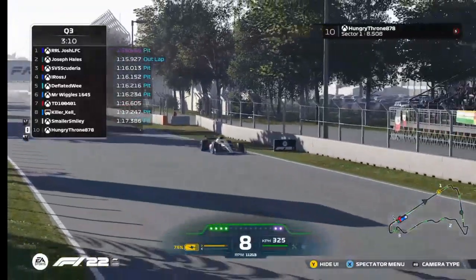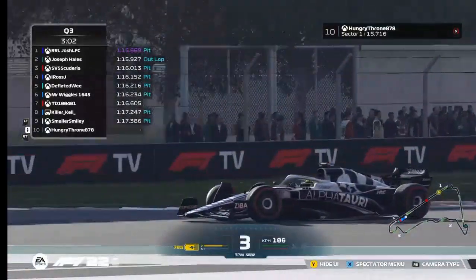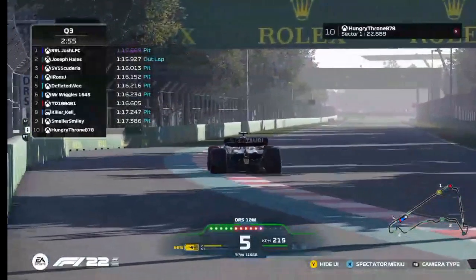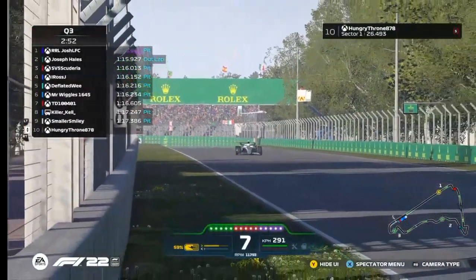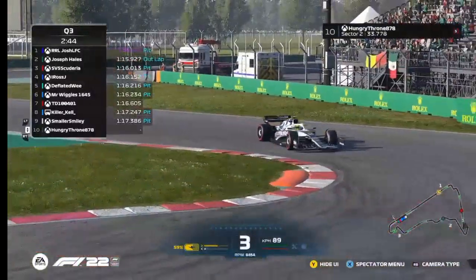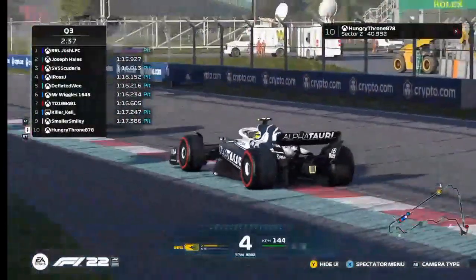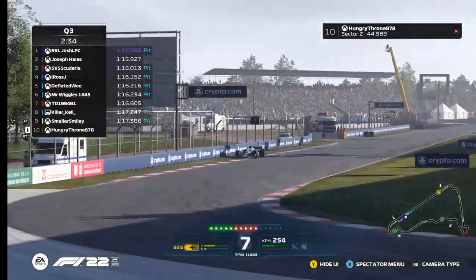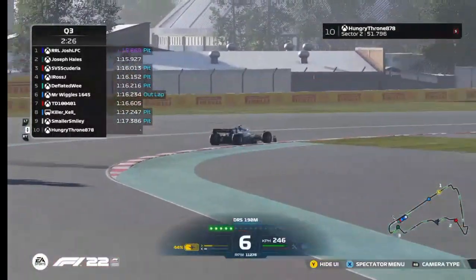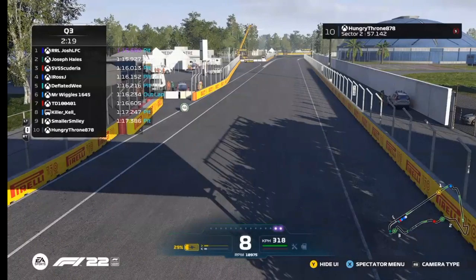3:15 left on the clock. Still only 3 drivers on track. Joseph Hills joined TD and Hungry Throne. Both drivers are on for a start-finish straight, and Hungry Throne into the first 3 corners. Into the second DRS zone. And it's a tricky part, but it's just as beautiful as tricky as it is. So when you nail this corner, then it's up to the stadium.